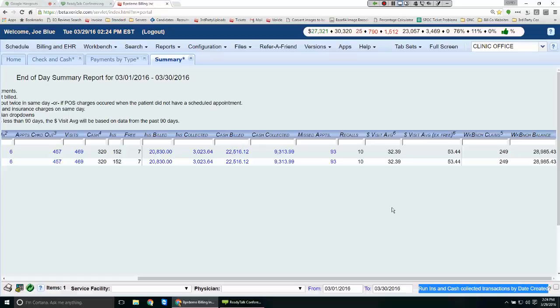Right now I'm running it just for the month of March, and I did not check this box, so I'm running it currently off of the posting date. So that check that we entered with the check date of 2/16 is not going to be included in these totals. But since I entered it today, if I check this box and say run it by date created, it was created today. There is no way to edit that. Today was the date it was entered in the system. Today is the creation date of that payment. So if I check this box, that payment will show up.